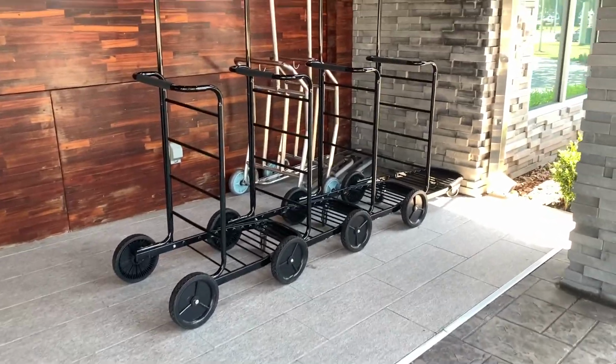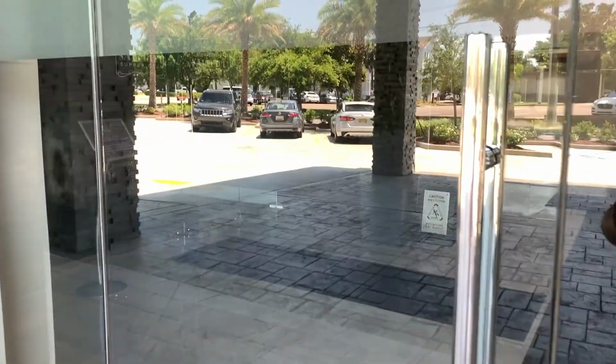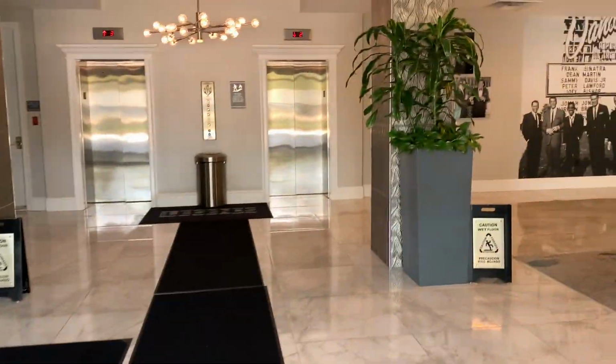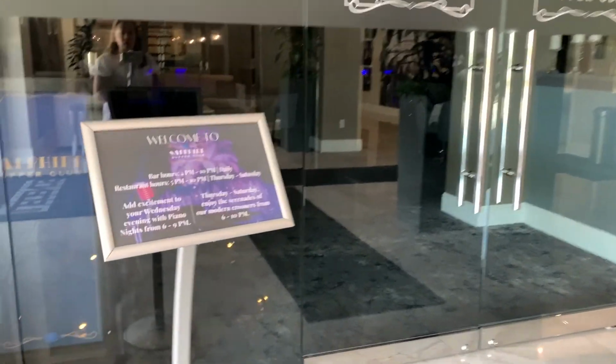And those are the luggage racks. And they fit a ton. I love them, love them, love them. So much better than those big giant carts that you have to lean almost horizontally to push. Here is, like I said, the Sapphire Supper Club.